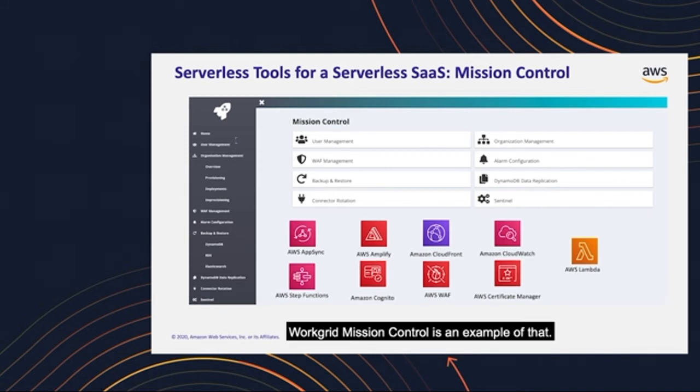Workgrid Mission Control is an example of that, and we built this to manage our tenants so we could have rapid onboarding of new tenants and be able to provision unique customer firewalls, domains, and certificates globally within minutes. But we built this using Amplify and AppSync and Step Functions, which provided a learning ground for those services before we actually added them to the core product. This Mission Control tool has evolved as product features have expanded and the number of accounts and regions that we manage have grown.